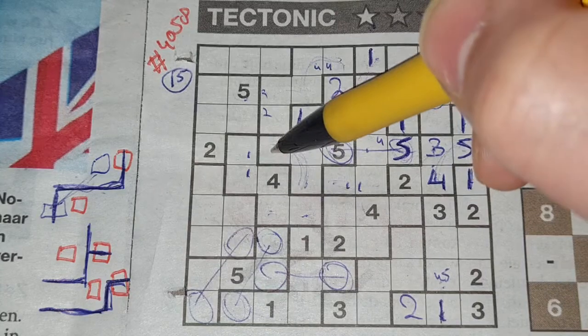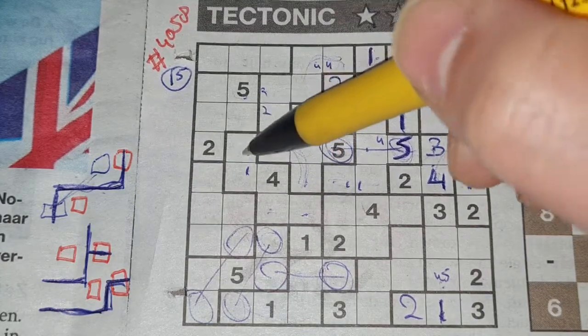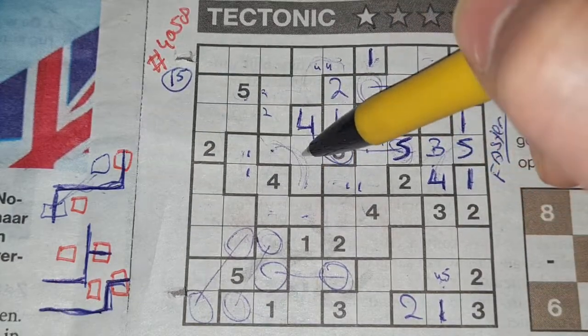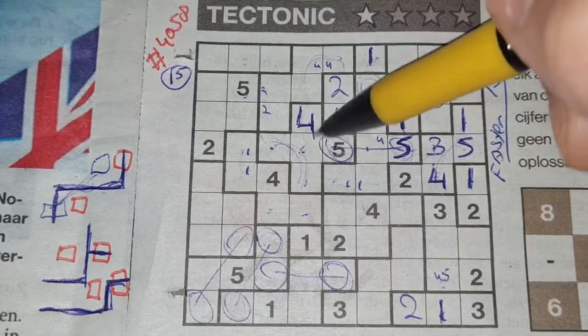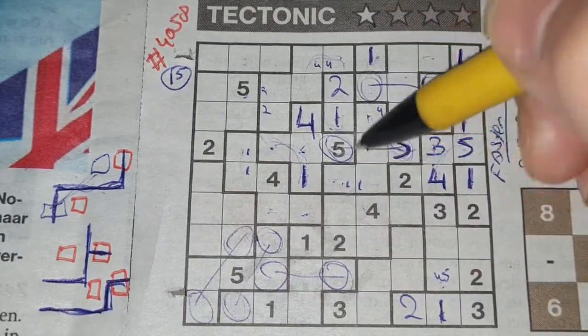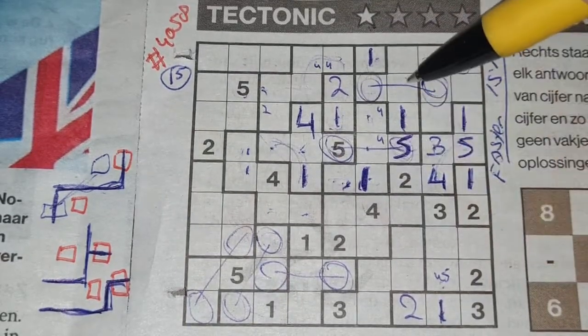That means that this box cannot be a 1. We have a double 1 here. If I place a 1 here, I cannot fill any 1 in one of those 2 boxes. So this box cannot be a 1. That box can also not be a 1. So 1 box left for the 1 should be here. Now we have a 1 here. So this box cannot be a 1 anymore. That box should be a 1. Okay.